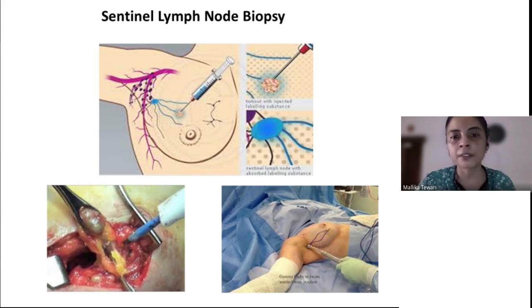The principle behind it is that if we inject this dye in the subareolar plexus of Sappey or peritumorally, it is picked up by these lymphatics, right? Because this is a pretty large molecule. So it is picked up in the lymphatics, and lymphatics go and drain into the first node that is next to the tumor. That is why it's called a sentinel lymph node. And as you can see here in this patient diagram on the left below, that's a blue node. It's called a blue node where we had done it using a blue dye.